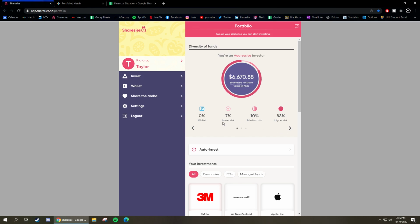So at the moment we're looking at pretty low risk, pretty high risk but pretty low risk. As you can see, we're 7% low risk, 10% medium, and 83% high. So I think this means basically this is like our ETFs and our indexes and everything in the lower risk, and then the high risk is all of our companies, which we have shifted mainly over to.